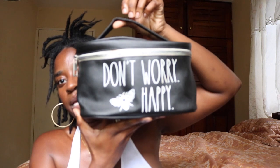It says don't worry, be happy. The bee is so freaking cute. But yeah, I always pack a bag like this, and I put all of my toiletries in there. It is a must-have. I got this from TJ Maxx. It was only about $10, I think. I put all of my pads in there, all of my face products, and my clips for my locks for when it's time to retwist.